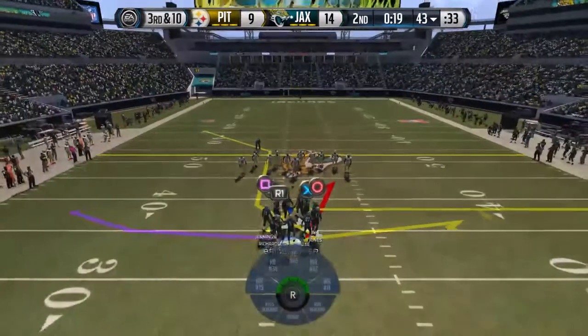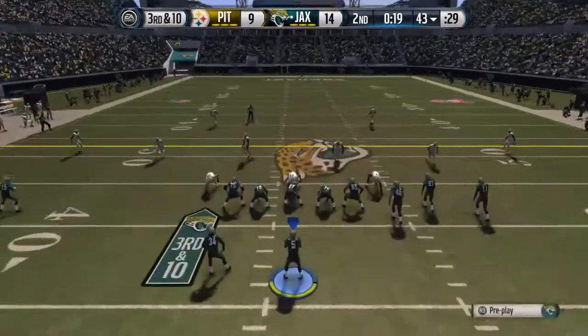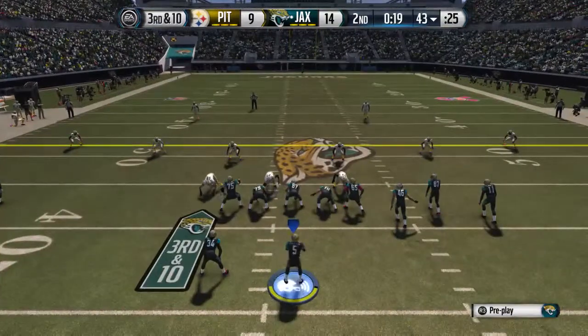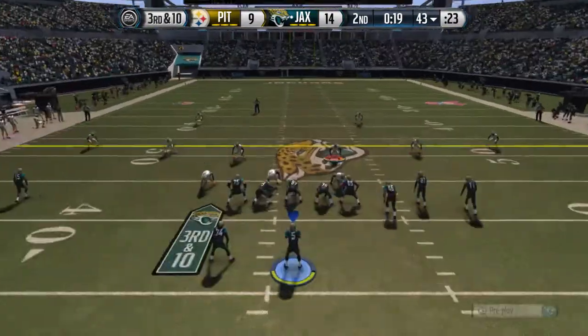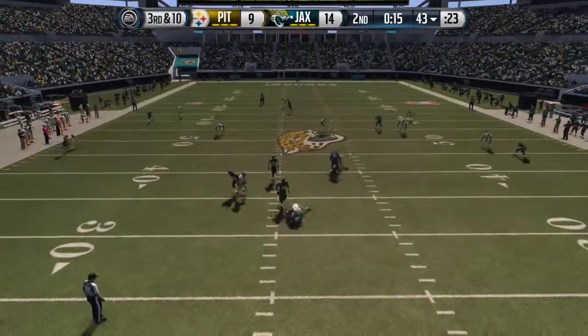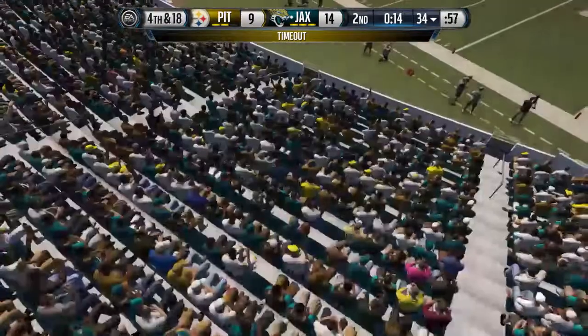Following that incompletion, it sets up third and 10. Richardson lined up in the backfield. They'll go shotgun here. And they sack the quarterback. And that's a quick series, a three and out.